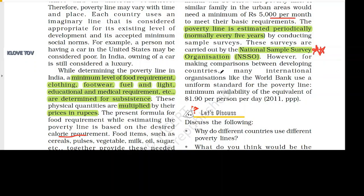However, for making comparisons between developing countries, many international organizations like the World Bank use a uniform standard for the poverty line: minimum availability of the equivalent of $1.90 per person per day.